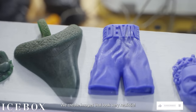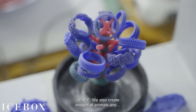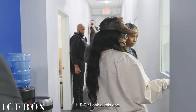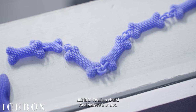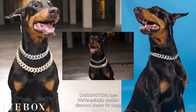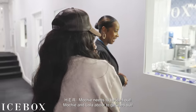We create images that look very realistic. Wow. We also create images of animals, and some of these are actually hand carved. So that's very, very interesting. Look at this one. Oh wow, that's a chain? That's a chain, and believe it or not, we've actually created diamond chains for dogs. Okay, Mochi. It's time. Mochi and Logan are about to get iced. Mochi needs to be iced out.